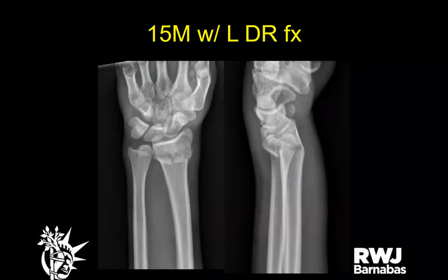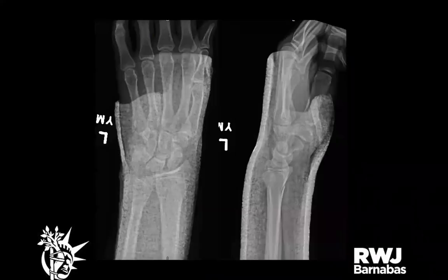So a 15-year-old male who was trying to dunk, fell on outstretched hand, has a left distal radius fracture, extra-physeal, closed reduced and put in a sugar tong splint.